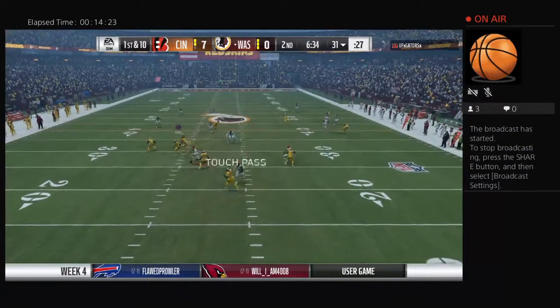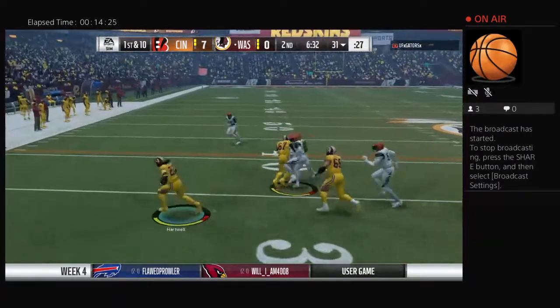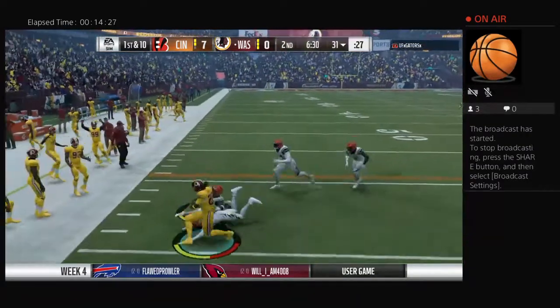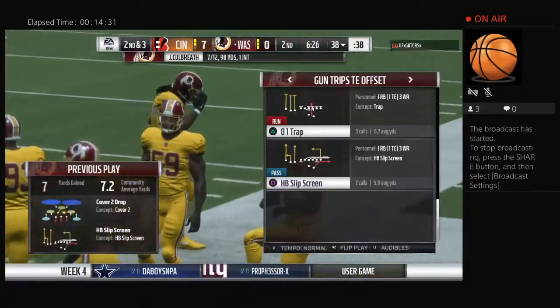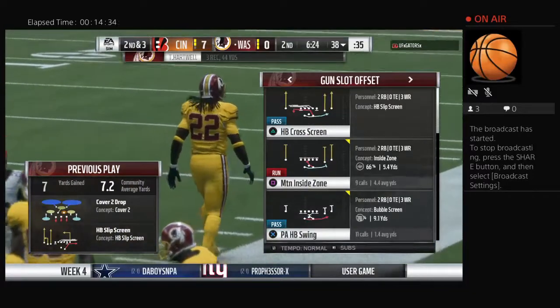They'll look to throw here on 1st down. Now they go screen. It's complete. And he'll be brought down shy of the 40 at the 38-yard line. 7 yards there on the 1st down screen play.